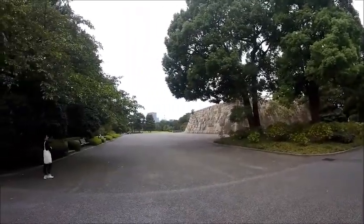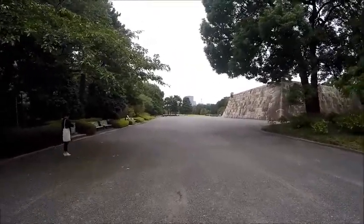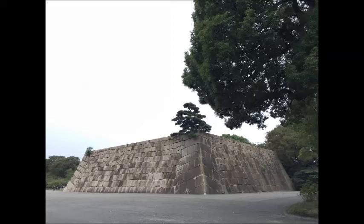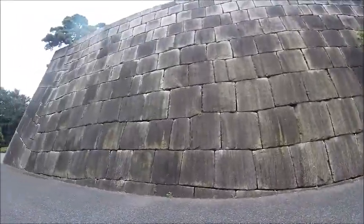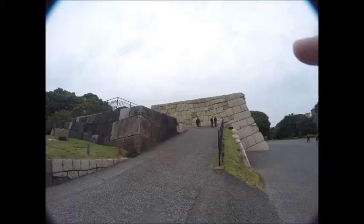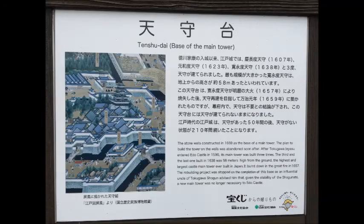So you walk up this bit of a hill, and the anti-climax is that the main tower was destroyed at some stage and all that's left is the foundations. So in 1657 or thereabouts, the main tower was burnt down, and they decided not to rebuild it because they reckon that the shogunate was stable enough, and they didn't have a problem with internal struggles.